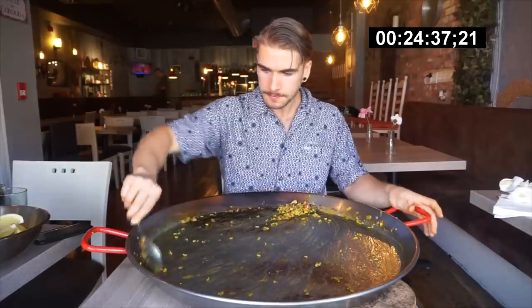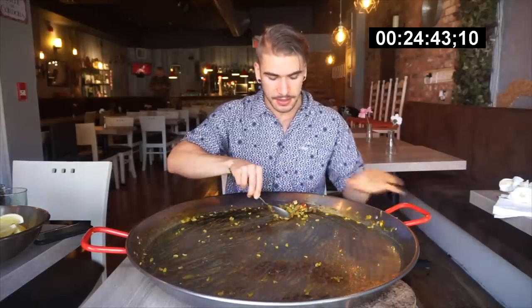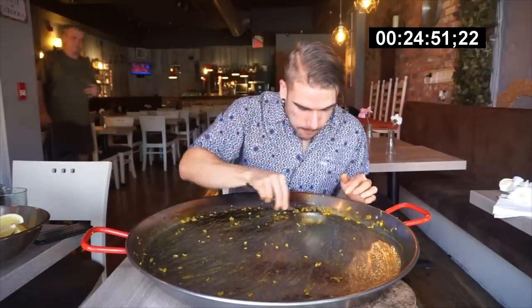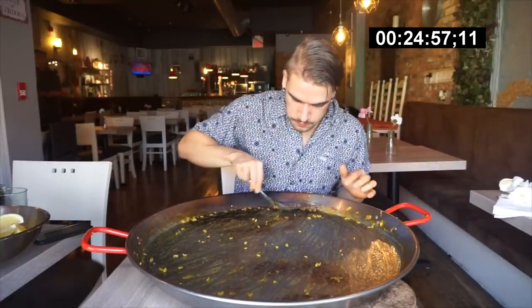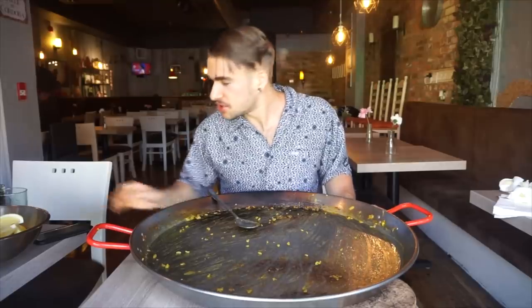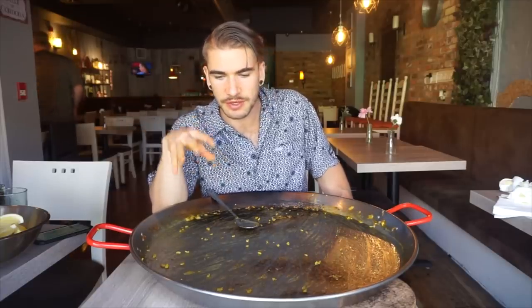All right. Last bite. Okay, this thing is absolutely delicious. I honestly can say I enjoyed it from start to finish. The flavors are absolutely outstanding. Hey, we're finished. So, just about 25 minutes. Really delicious challenge. Absolutely loved it. The size of it was really, really nice.